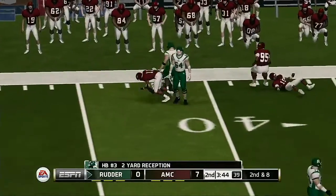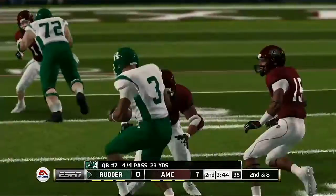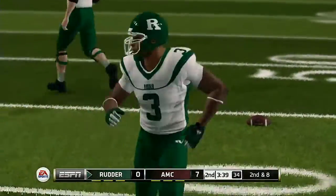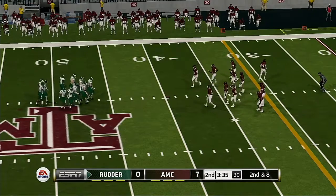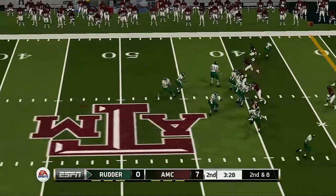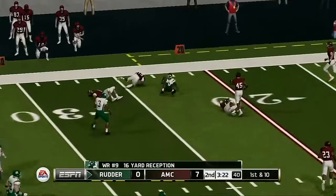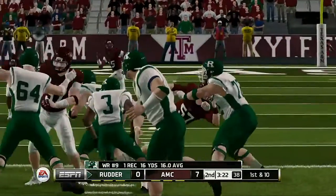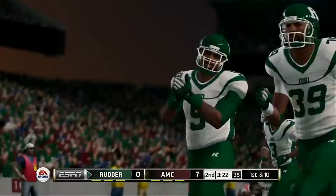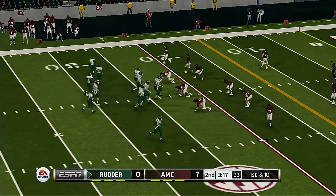Screen pass, he's got his halfback. And down he goes at the 40-yard line. Good pitch and catch there on second down. Yep, it was good enough to get him a first down. That's just a nice play. First down, 10 yards to go. Ball on the 23.